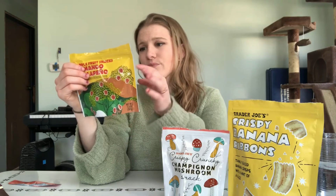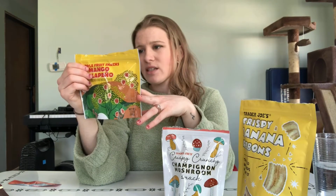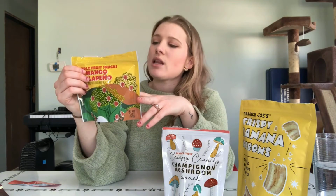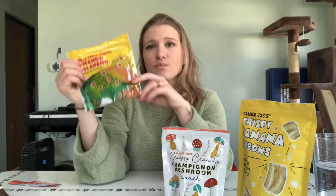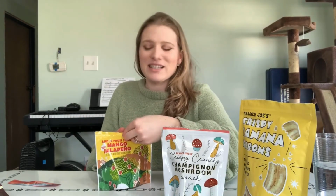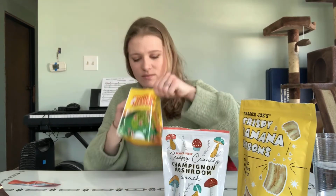No protein. Ingredients are apple puree concentrate, apples, ascorbic acid, apple juice concentrate, mango juice concentrate, natural flavors, lemon juice concentrate, citrus pectin, jalapeno pepper powder, and apple fiber. May contain traces of coconut. So, totally vegan. And I'm not really a spicy lover, so let's see.